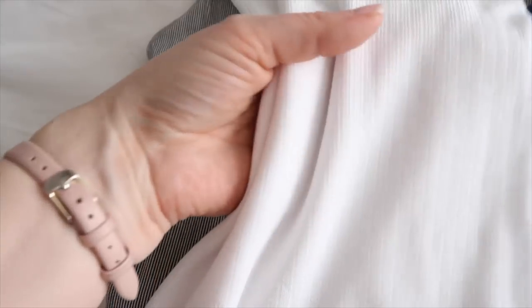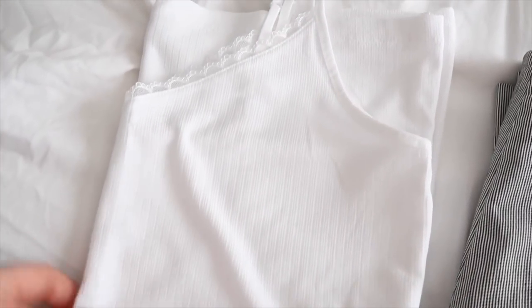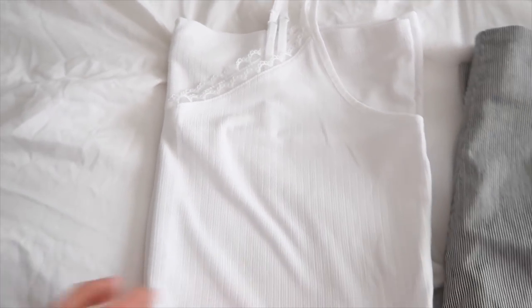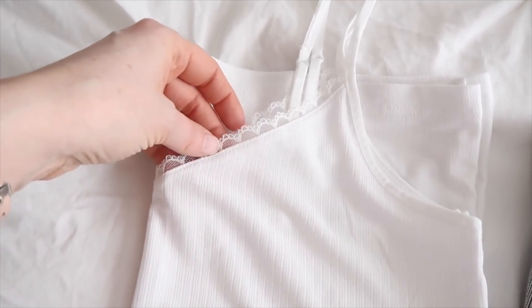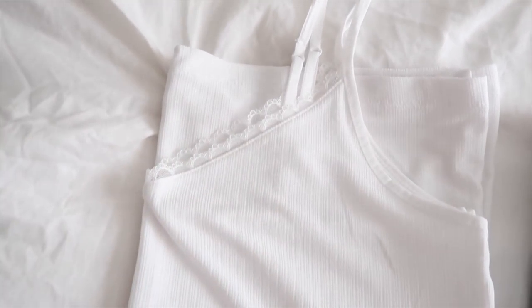So they have this in a couple of different colors. They even had it in a blush color, which I may go back and get, but after trying it on now, I'm definitely going to get a couple of the white ones just because I wear them all the time with my thinner shirts, and I feel that it just adds a really nice touch, especially if the shirt is a little bit see-through, then seeing the lace through it is very beautiful to me.